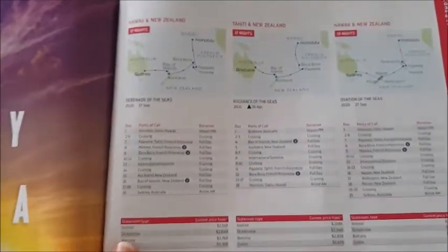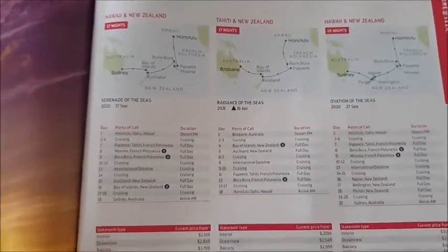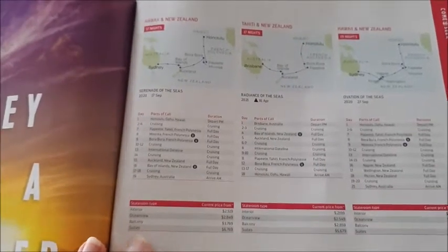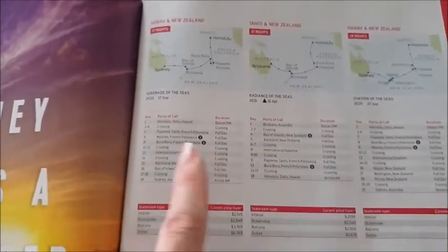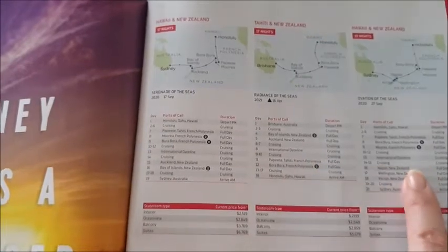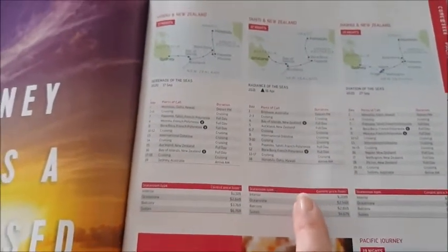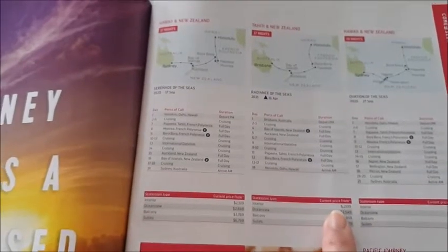And then you've got your Trans-Pacific cruises, which again are becoming very, very popular. 17 nights, 17 nights, 19 nights. Serenade, Radiance, Ovation. The cheapest one is on the Radiance for $2,199.